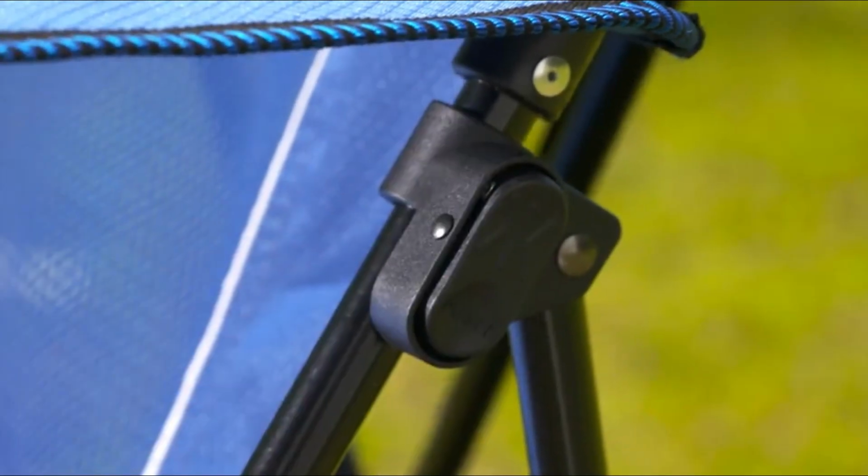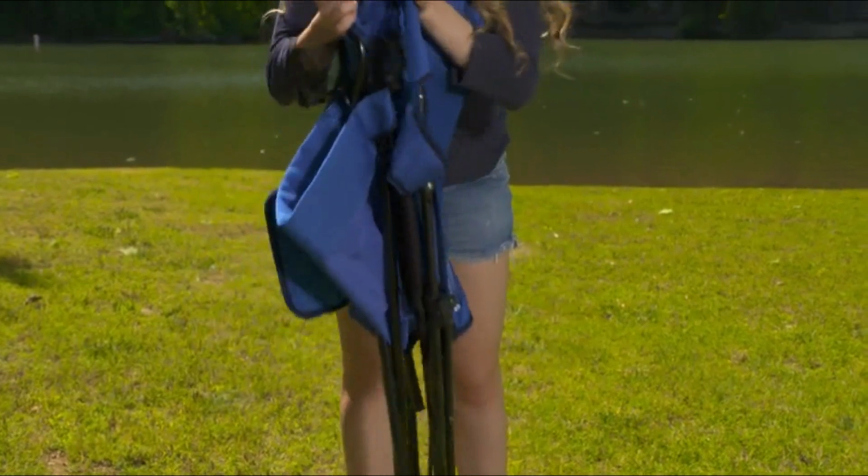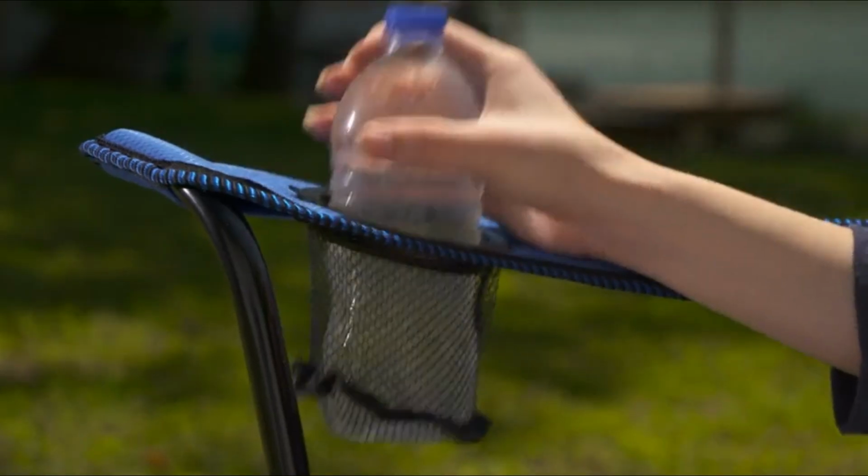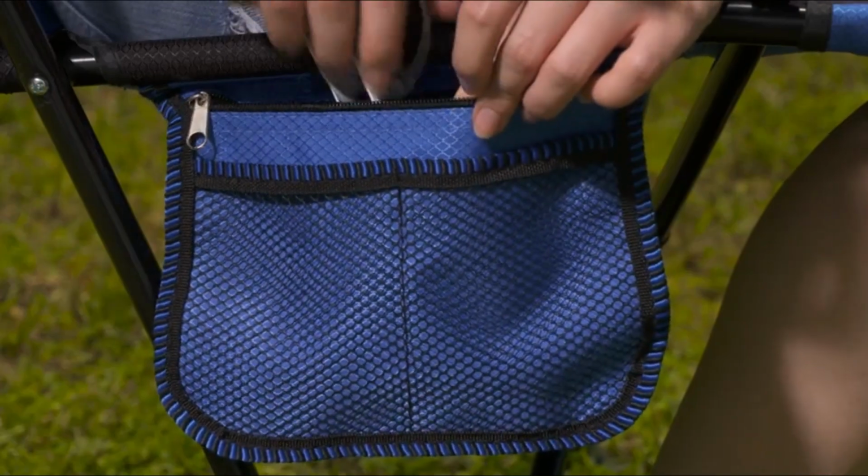But that's not all. The Kajaro Dual Lock Chair is built for convenience on the go. With its lightweight and foldable design, it's easy to transport and set up wherever adventure calls. Experience the perfect blend of comfort, durability, and portability.